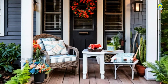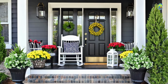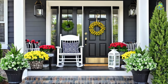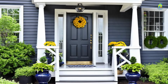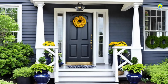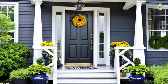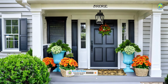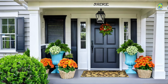10. Keep it clutter-free. One of the most important aspects of decorating a small front porch is to keep it clutter-free. Choose functional and stylish storage solutions to keep your porch organized and tidy. Avoid overcrowding the space with too many items or large furniture pieces. Focus on a few key elements that enhance the look of your porch while allowing for easy movement and accessibility.